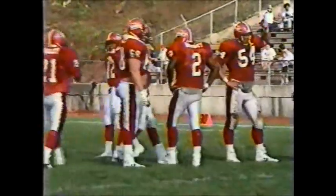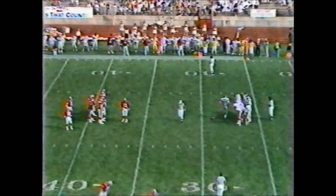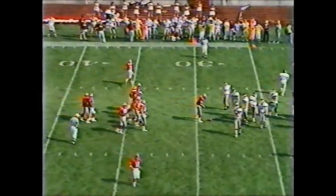Right now, Colgate ganging up at the line of scrimmage. They know that Rutgers wants to have the football. Time is against Colgate, so Rutgers will do their best to keep the football on the ground. Colgate knows that, so they're going to do their best to stop the run and bring as many people to the line of scrimmage as they can. Under 7 minutes remaining, 21-10 the score.